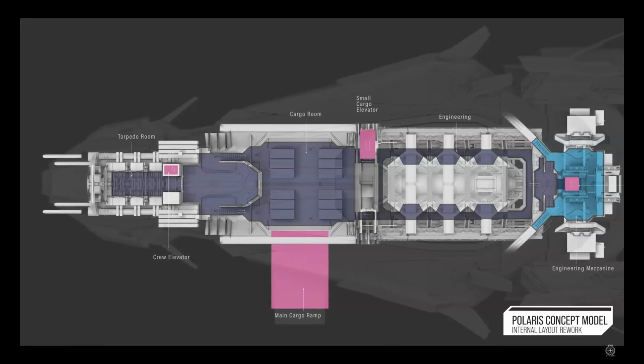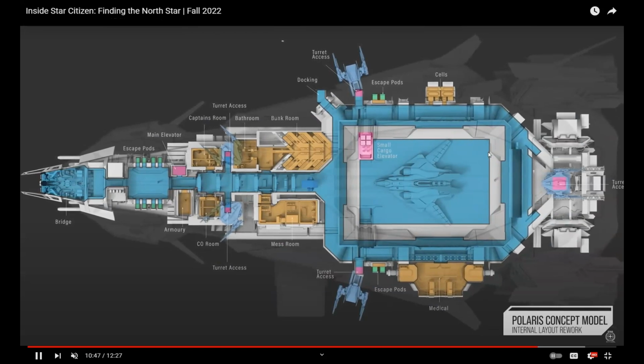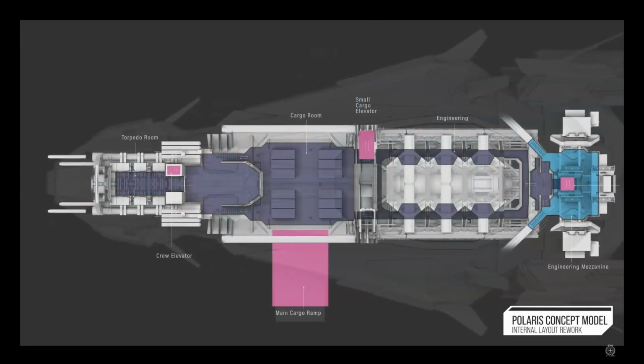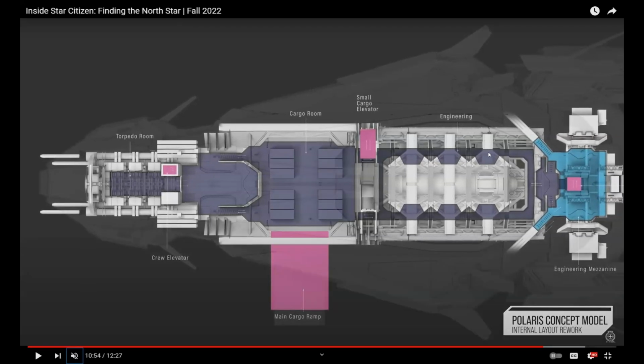You can see the small cargo elevator actually coincides with the cargo elevator up here in the hangar itself. So that will give you an option to unload cargo. You'll also have the door on the side there. You can see that main cargo ramp down here at the bottom. You'll be able to load cargo in here. But again, you have access to this elevator here.